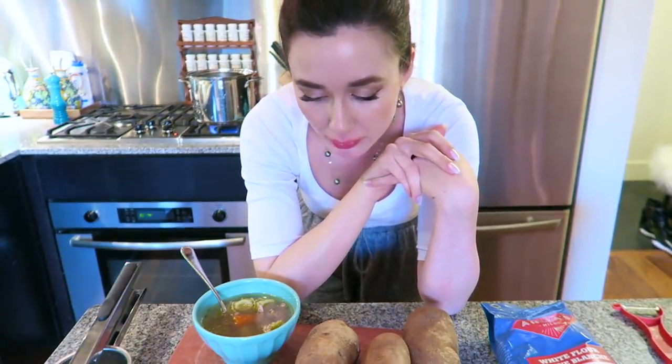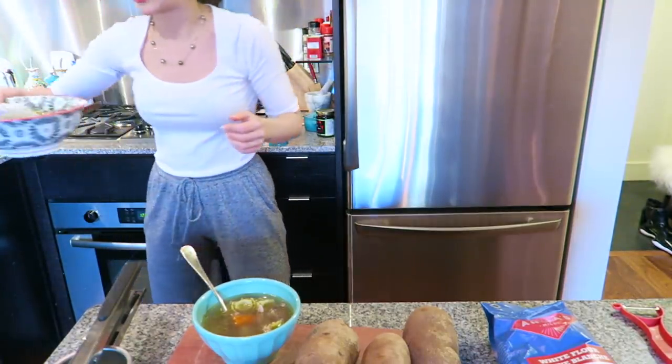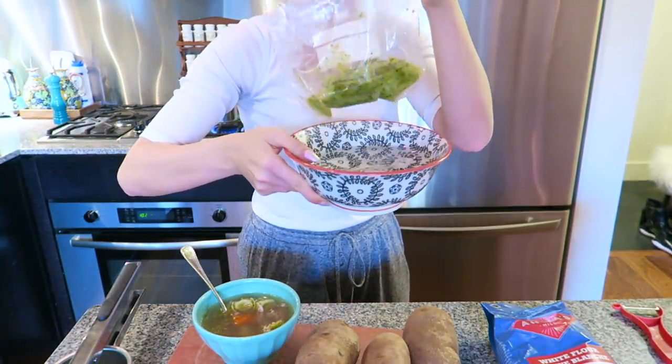I think the bell peppers really complement pesto well. So if you want to try a new combination, I highly recommend that, and I'll show you how to make it. Except that I already have the pesto made because I freeze batches of it, so I'm just thawing some right now. I'll show you, just in some water. I do these little baggies of pesto.